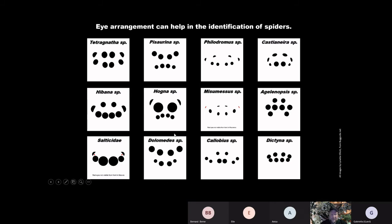Dolomedes spider here. These are the big fishing spiders. We'll talk more about those in a little bit. Some big eyes, again, for hunting. They are not building a web and waiting for food to come to them. They're using those big eyes to help them find their food right away.